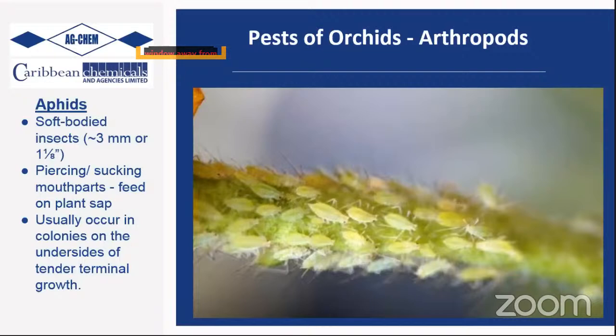Another pest that you might encounter would be aphids. And one of the things that is common with aphids, and like another pest we'll look at shortly, the mealybugs, is that you'll tend to see ants working with them. And ants themselves don't do any damage to the orchids. It's really the aphids that they protect and farm essentially. And the aphids really feed by piercing and sucking the sap of the orchids itself. And over time, left unchecked, they'll form massive colonies, with hundreds, if not thousands, on a plant.